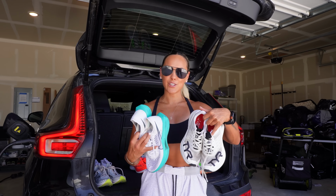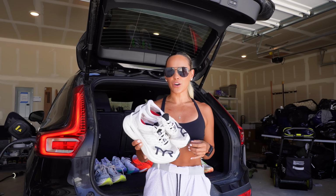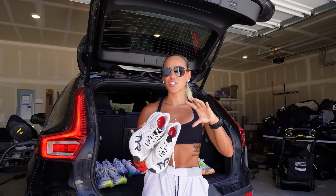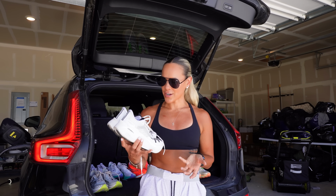These are the two speedy shoes that I have in my repertoire. The first being the Tier Valkyrie. I actually was gifted these. I actually modeled the launch campaign for these, so I got these free of charge, just full transparency.